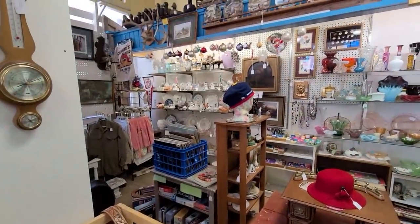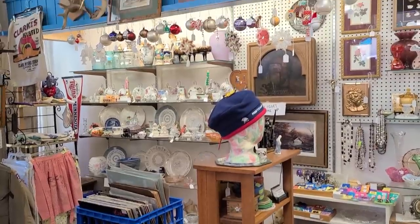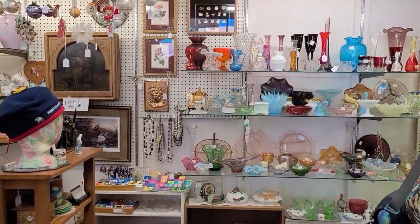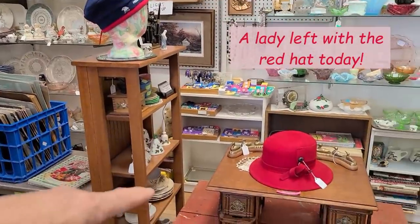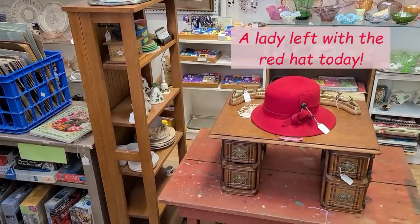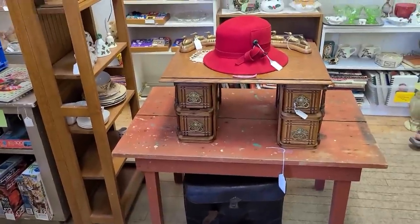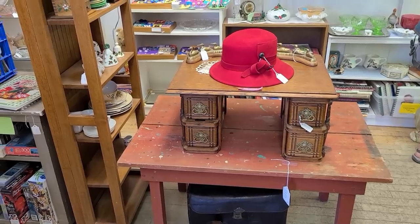This looks like a fun booth. Lots of goodies in here. Lots of glassware over there. Look at this hat down here. It looks like something Queen Elizabeth would wear. That's a great one. $7. I think she probably pays more than that. I wonder what this thing is with the drawers. What do you call that? I don't know. That's different.